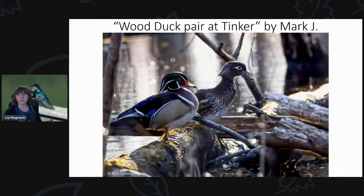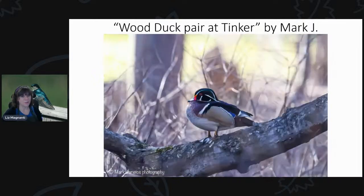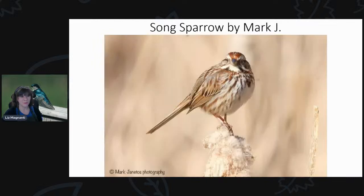And we saw so many wood ducks that day. We saw wood ducks. We saw a huge flock of rusty blackbirds, which is cool. But there were quite a few wood ducks there in the woods. And so a lot of people got great looks at them. So here are some pictures of the wood duck at Tinker Park. It's a really good place to go to see some wood duck.